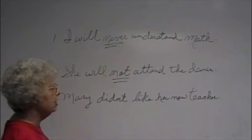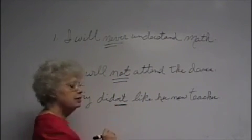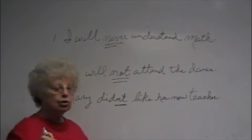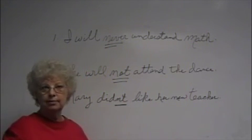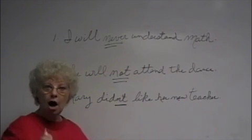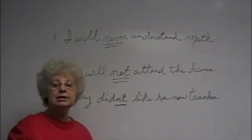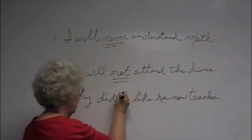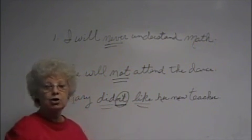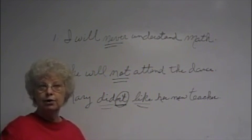Sentence 3. Mary didn't like her new teacher. Alright, you'll notice this way not is a contraction, but it's still an adverb. You still need to underline just the n't. Takes it from she did like her teacher to she did not like her teacher. This is a negative statement. Alright, underline only the not, and it describes the verb did like. So not is your adverb. Now, you try some using these words.